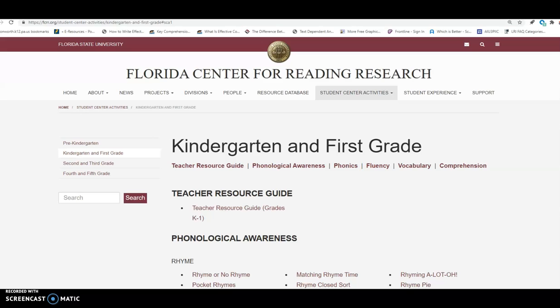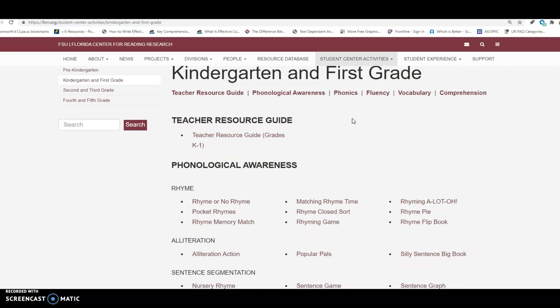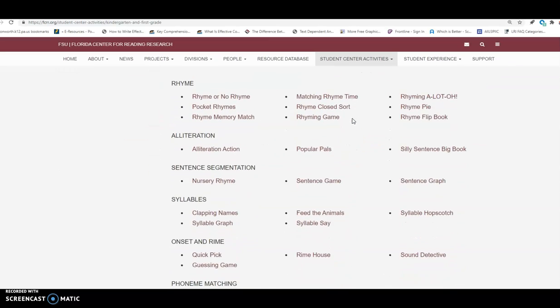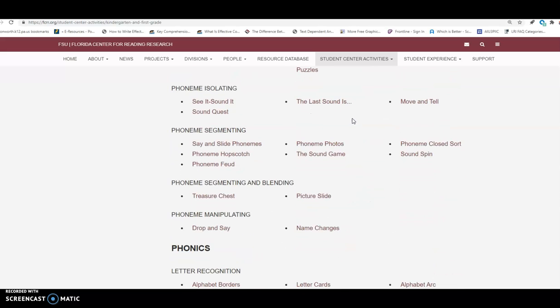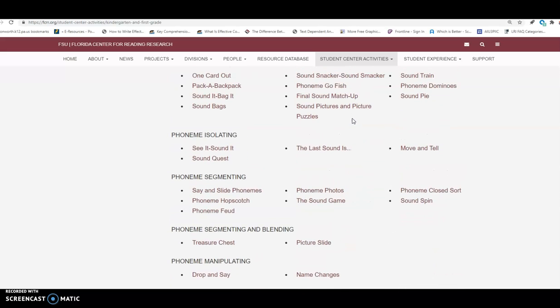I headed back over to the FCRR site. I just typed in fcrr.org and you go to Student Center Activities. I'm going to kindergarten and first grade. And look what I see here, phonological awareness. Look at all these things, alliteration, sentence segmentation, syllables, phoneme matching. There are a ton of different activities.